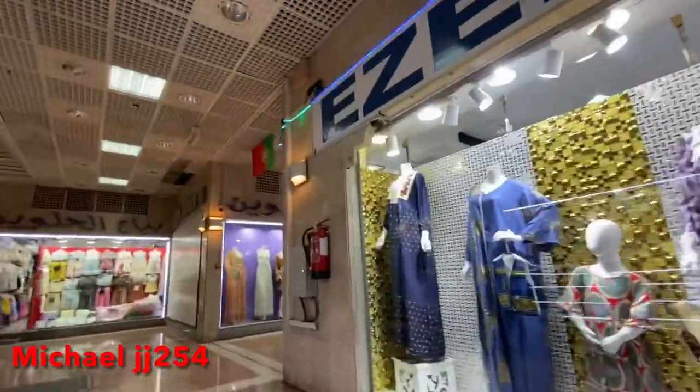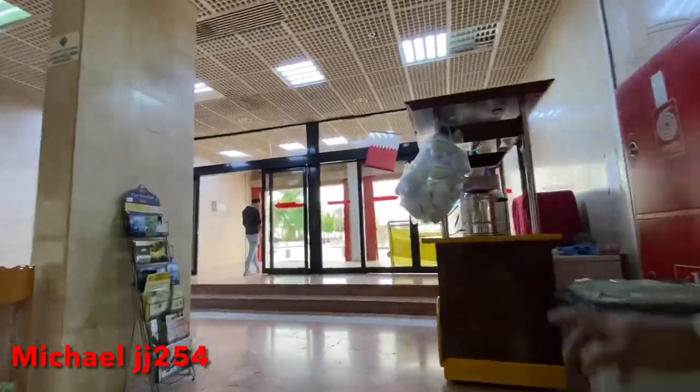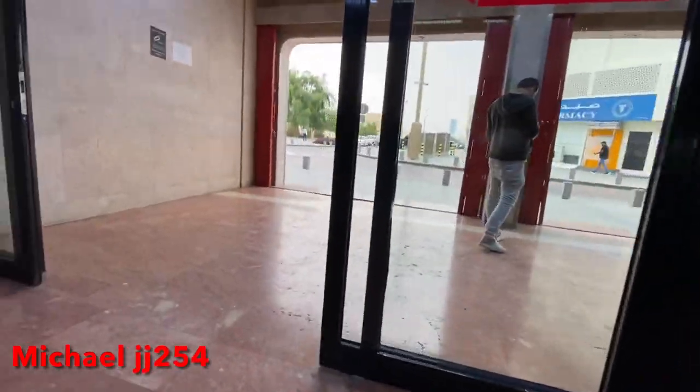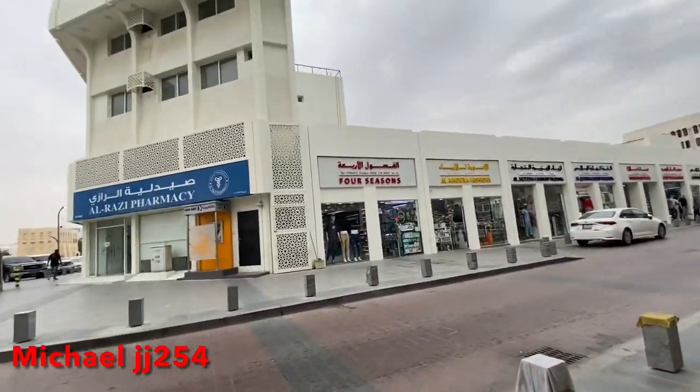Business starts around in the evening. That's when the business starts. But for now, more shops, people are fasting, so everybody's tired. So this is how it looks like. It's very, very cool, good. Our way out is over here. There you go, we are out now. And this is how it looks like.